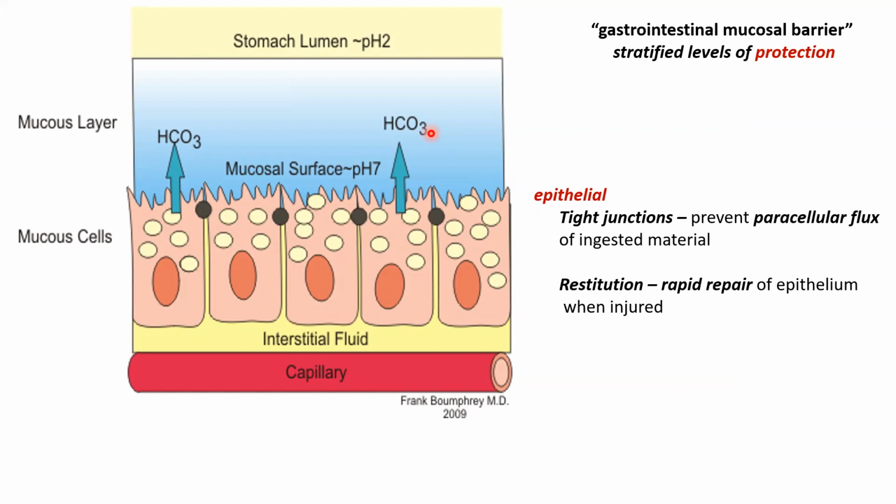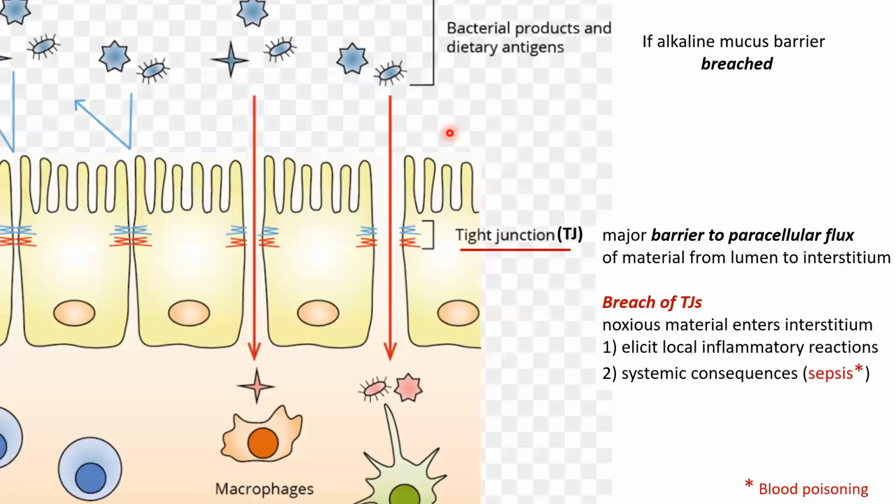So you have tight junctions, and these are depicted here as circles. And that's going to prevent paracellular flux, or movement, between cells. Okay? So that's important. And then should you injure it, this epithelium can repair so fast to prevent anything from getting through, okay? Let's take a look at that.